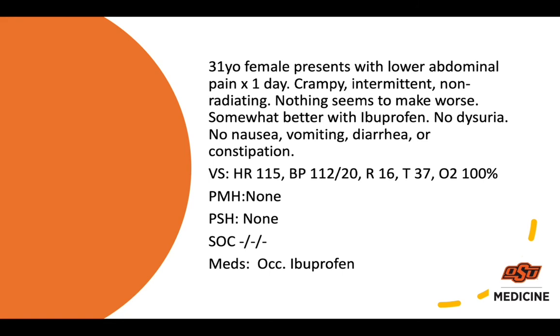Right. So it's important, as you can see in that history on that case presentation. Important question. She's a young female with lower abdominal pain, so there's more history that you would want to know there. Has she had any vaginal bleeding or discharge? Anything along those lines that could lead you down to one of the obstetrical emergencies. So making sure you take that good history is important.